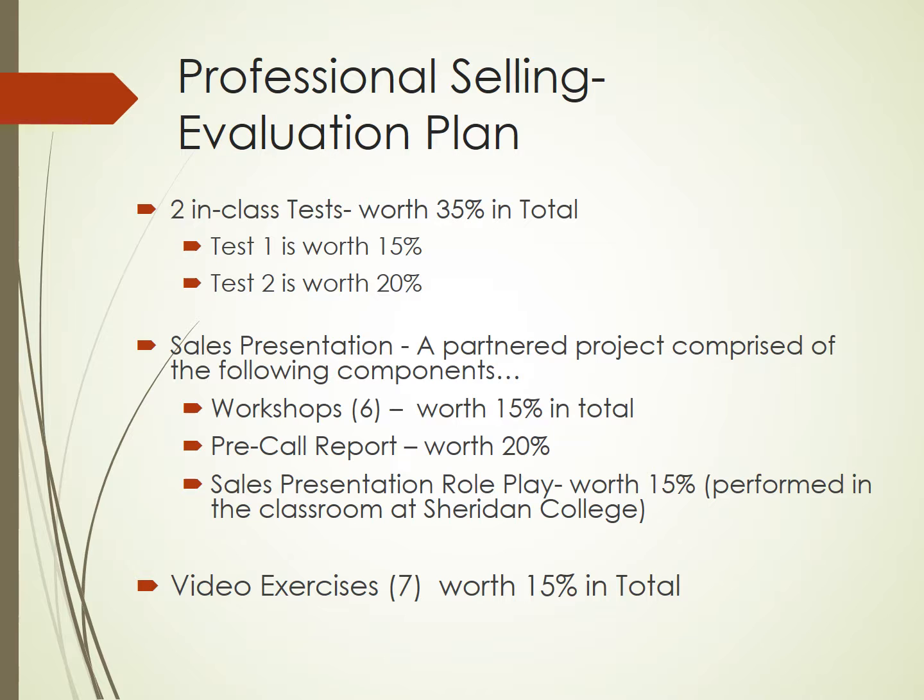There will be a sales presentation. This is a partnered project comprised of the following components. There will be 6 workshops scattered throughout the semester worth a total of 15%. This will lead to your pre-call report worth 20%.